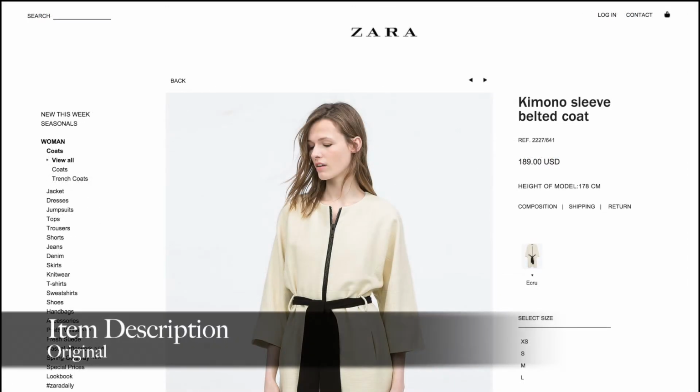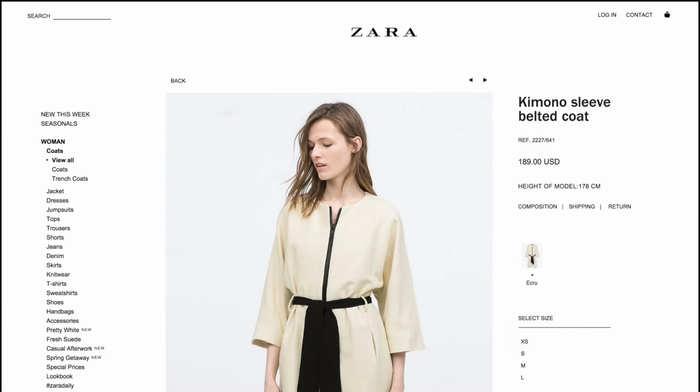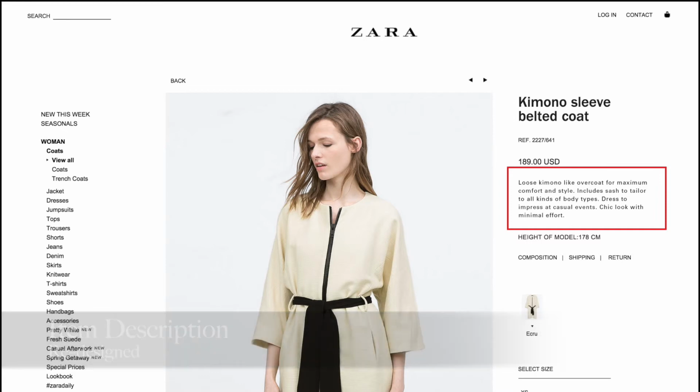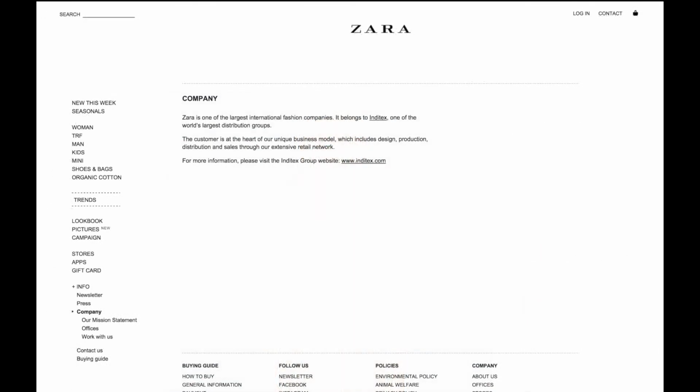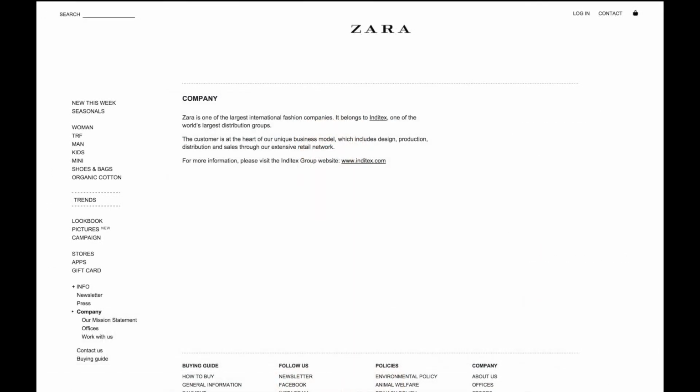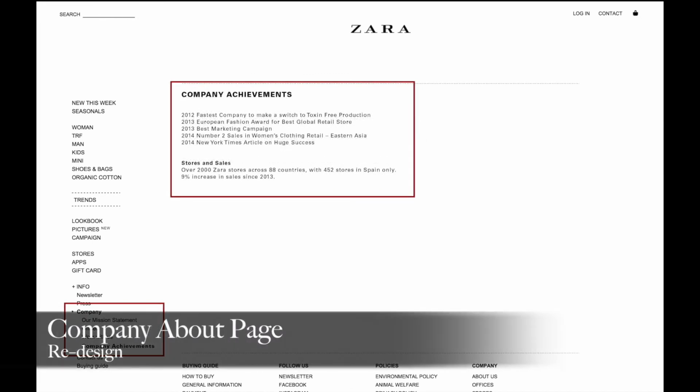We would also change item descriptions to be more descriptive and straightforward so that they appear to come from a more authoritative source, which could also enhance trust in the site. Lastly, we could have a page of company achievements in order to enhance credibility and trust in the website.